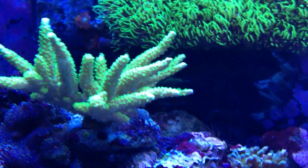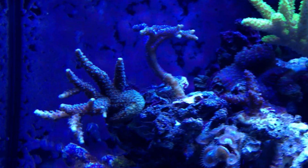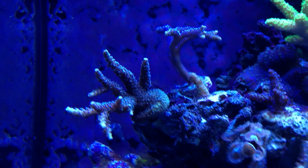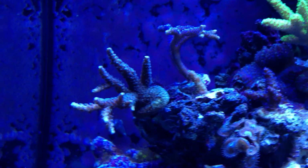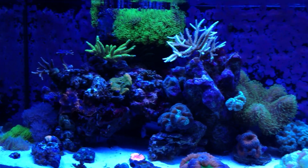And the Bali Green Slimer is doing the same. Lots of new growth there. And most notably over here on this Millie. This Millie has lots of new stalks growing on it, and it's looking really, really great. So that's really going to be pretty much it for the update.